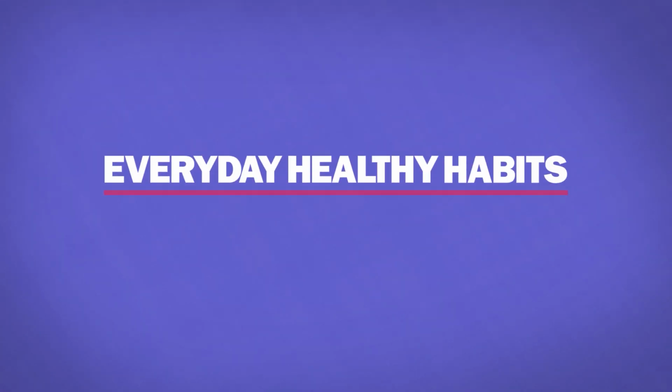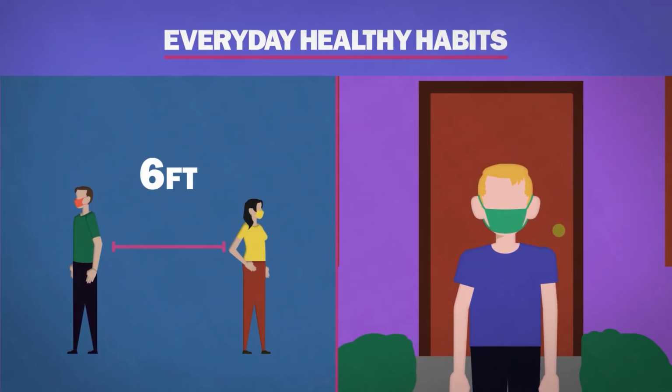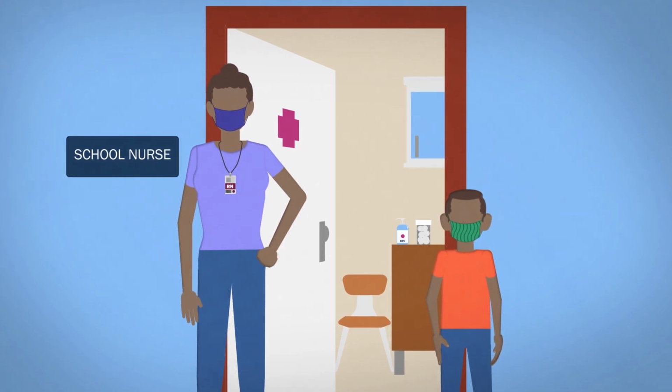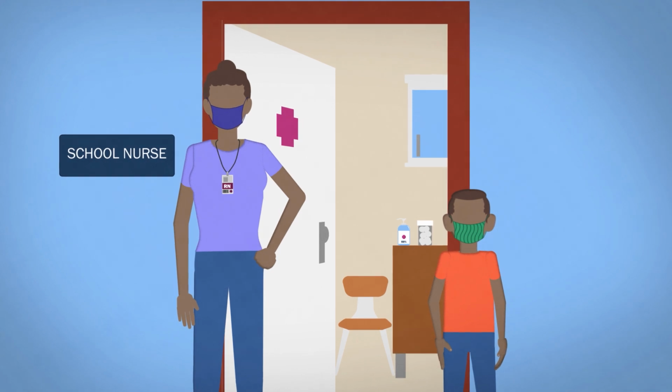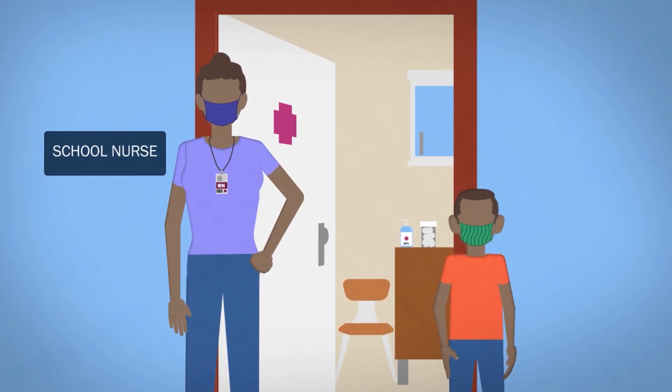Remember to follow everyday healthy habits. Wear a cloth face covering, stay 6 feet away from others, and stay home if you're sick. If you have any questions, contact your school nurse, working on the front lines of the COVID-19 pandemic in schools.